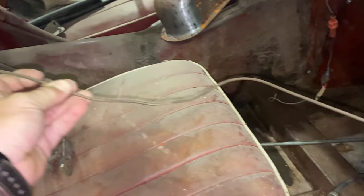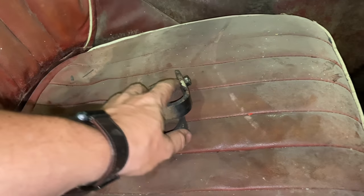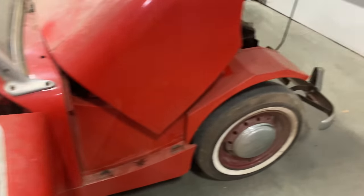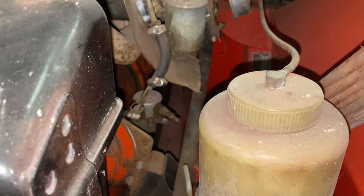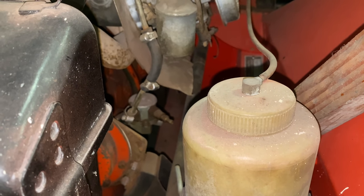Here's the missing pipe that goes to the oil pressure gauge. There's some exhaust clamps here. I did notice that there was no tailpipe coming out of the back of the car. So that means there might not be any exhaust on this car. Taking a look back underneath the carburetors, there is no exhaust coming down. So this has just a straight exhaust manifold. So if we get this started, it's going to be pretty loud.